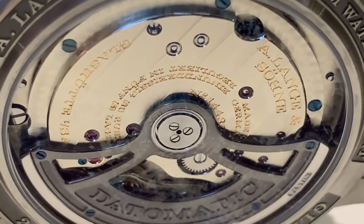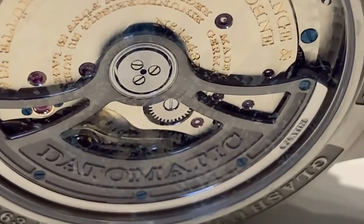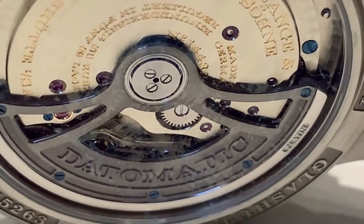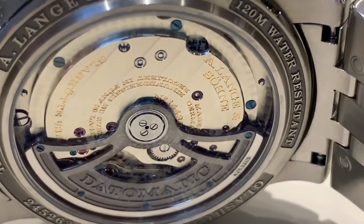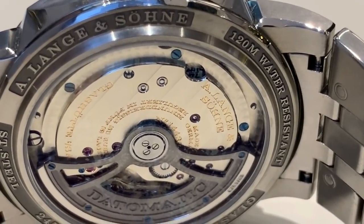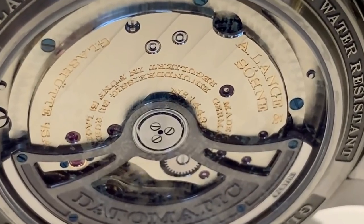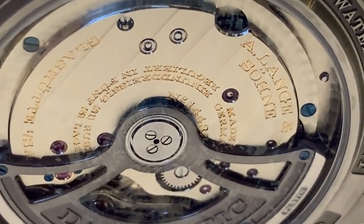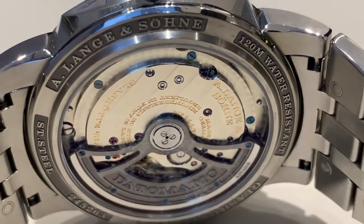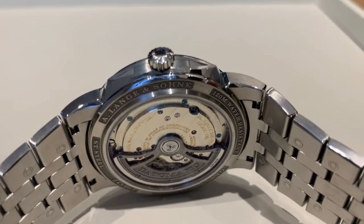And the rotor's gorgeous. The rotor is black rhodium plated. Oh, I see. It's amazing. It's just amazing quality. Because for Lange, whatever pieces you buy, high end or the entry level, the finish is always there. Yes, I know what you mean. Very cool piece.